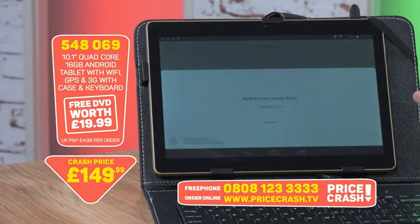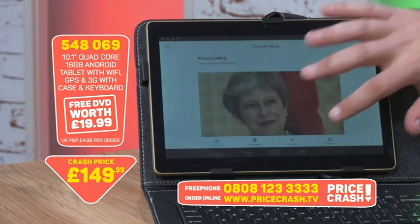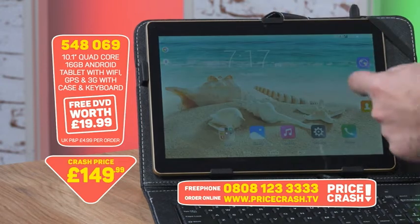This is Google News, actually, so it's going to lots and lots of different places, and it's putting the latest news headlines for you together. And then if I press Let's Go, there you go, there's a lovely picture of Teresa, and there is all of the bad news of the day, no doubt. So we'll get straight out of that, I think.